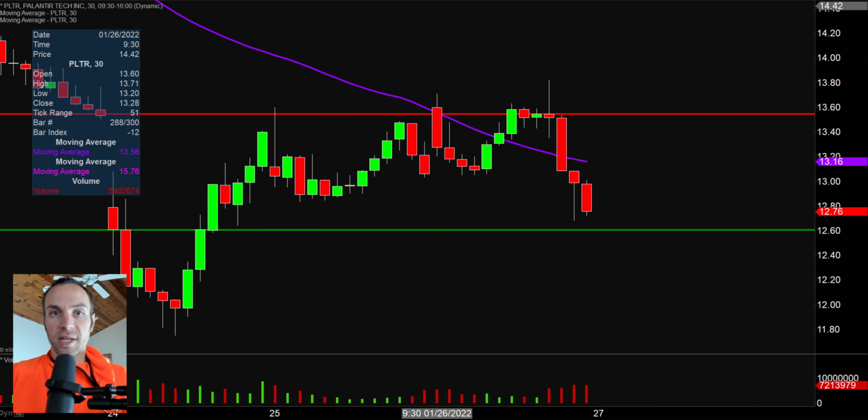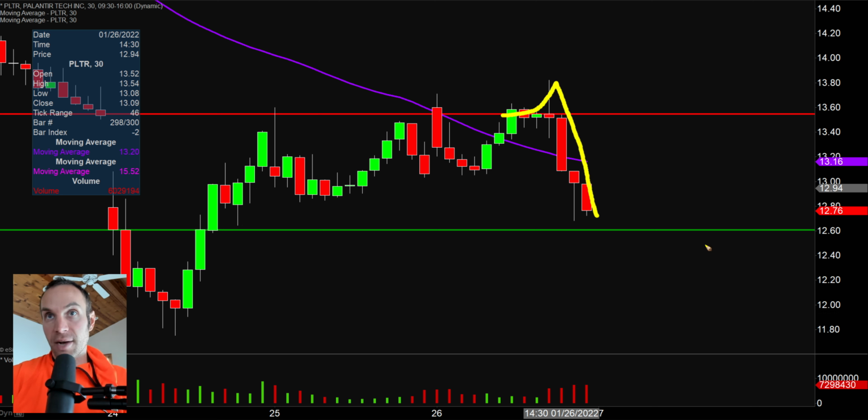Next one here, PLTR, and a wild day today, don't get me wrong, but taking a step back and looking at things from the past several day perspective, not a whole lot happened. I mean, you still have this level up here at 1350, the red line, as resistance. You still have this green line down here as support. Now, I realize that within the context of today, there is the false breakout there, and now the price has gone all the way back down towards 1260. I'm just saying that, in all actuality, it's just continuing to do what it's been doing and chopping around right here.